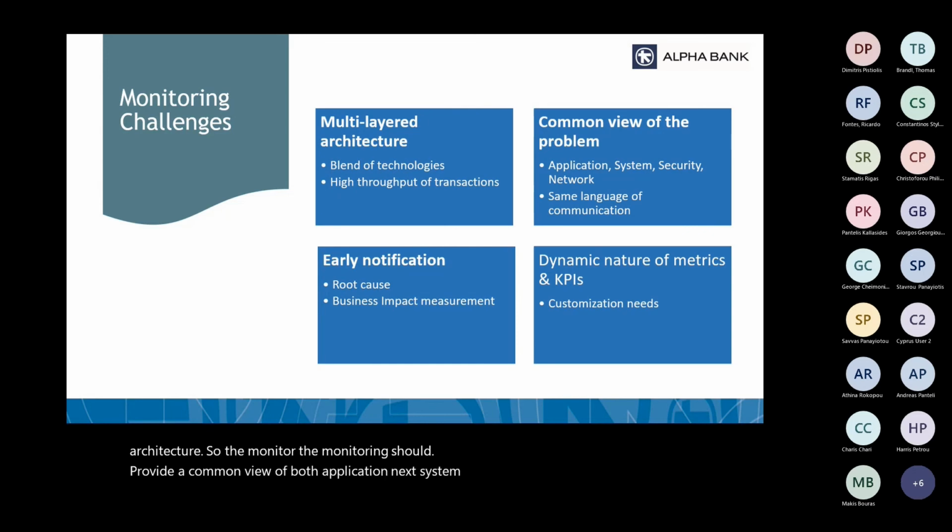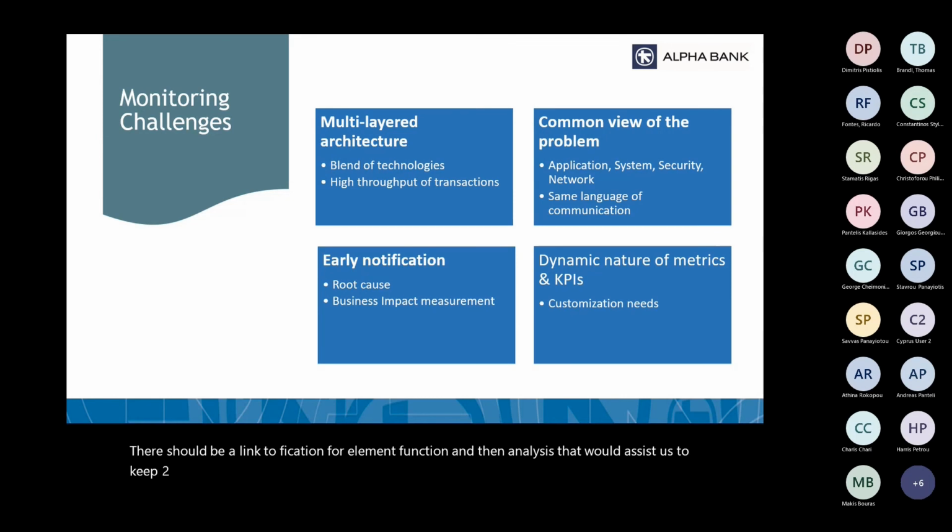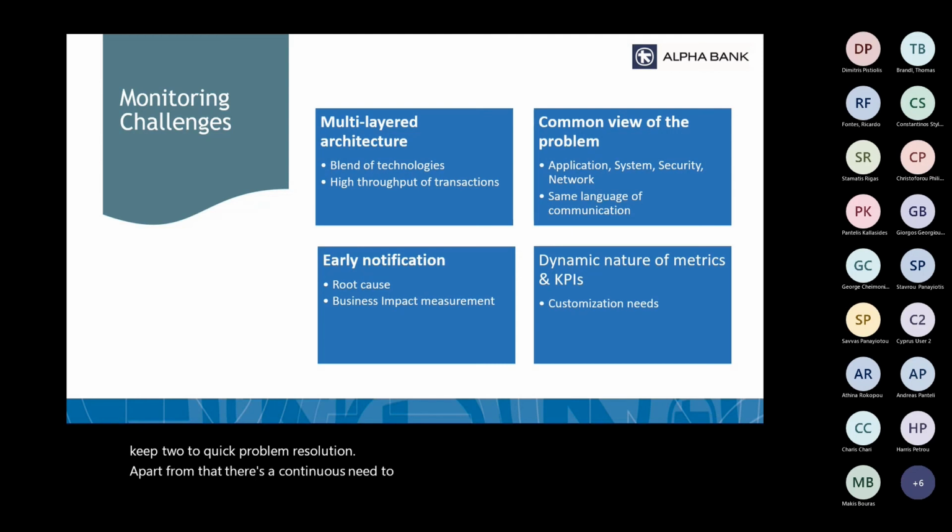And the application and system department of the bank that supports the platform should have a common view and a common language of communication. The operation of the system is highly critical, so there should be early notification and an analysis that would assist us to reach quick problem resolution. Apart from that, there's a continuous need to define custom metrics and KPIs.